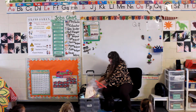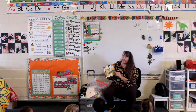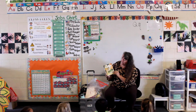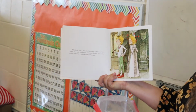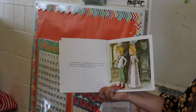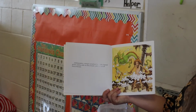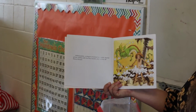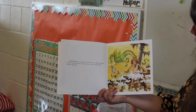And I actually have a queen story. It's called The Paper Bag Princess, but we're going to call it The Paper Bag Queen by Robert Munsch. Elizabeth was a beautiful queen. She lived in a castle and had expensive queen clothes. She was going to marry a prince named Ronald. Unfortunately, a dragon smashed her castle, burned all her beautiful clothes with his fiery breath, and carried off Prince Ronald.